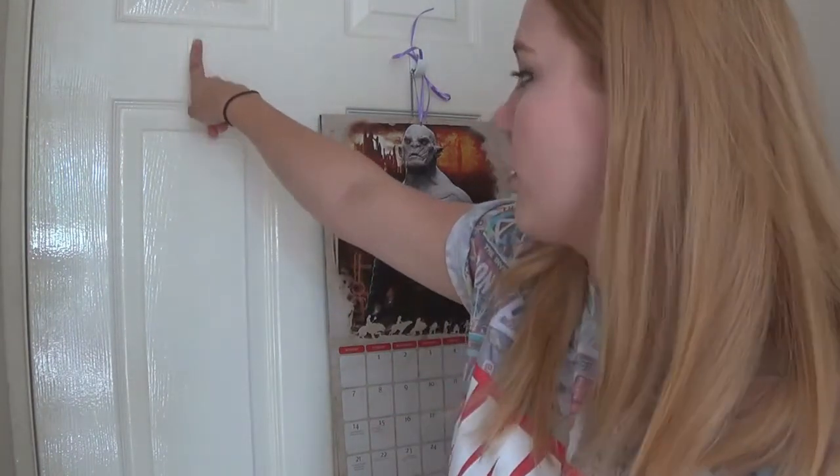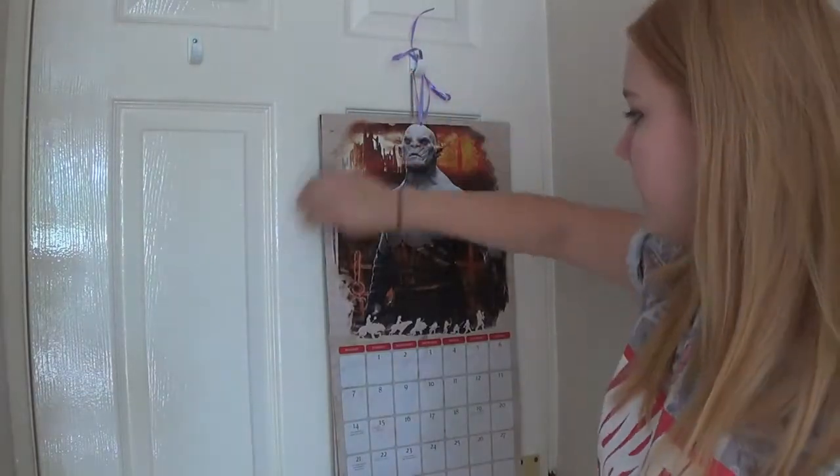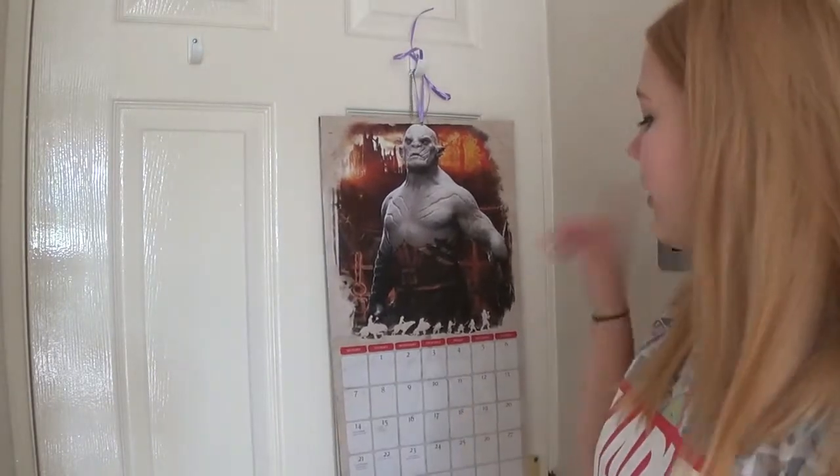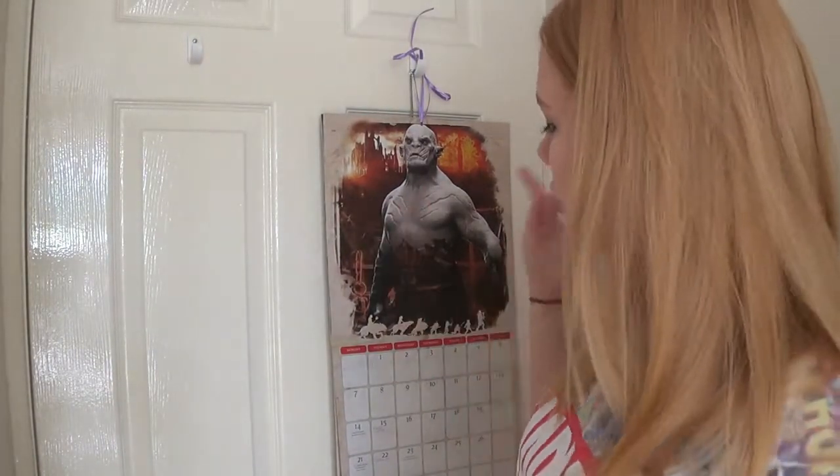So this here is my door. This is actually my door on the inside of my room. It's just the same door on the outside, no one really cares. So here I have a hook. These were in the door already. This hook has nothing on it. Behind this hook, I have this chain necklace which has a hair tie and a bunch of random charms on it, which I just needed to put somewhere, so they're back there. And then I have my Hobbit calendar here, put on September with an orc.